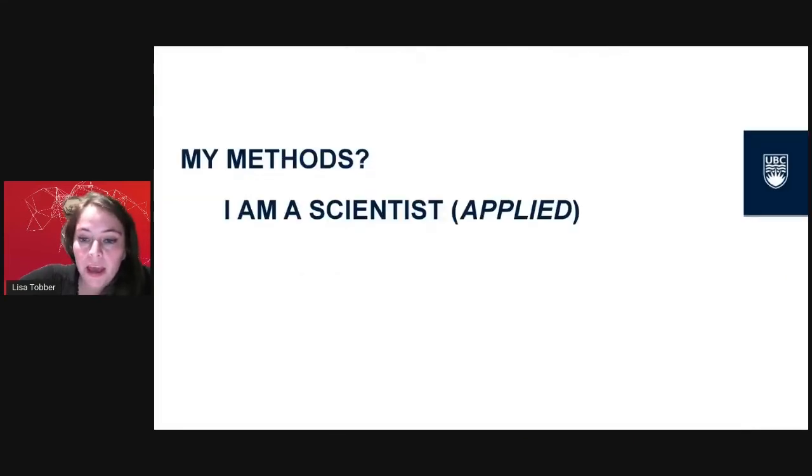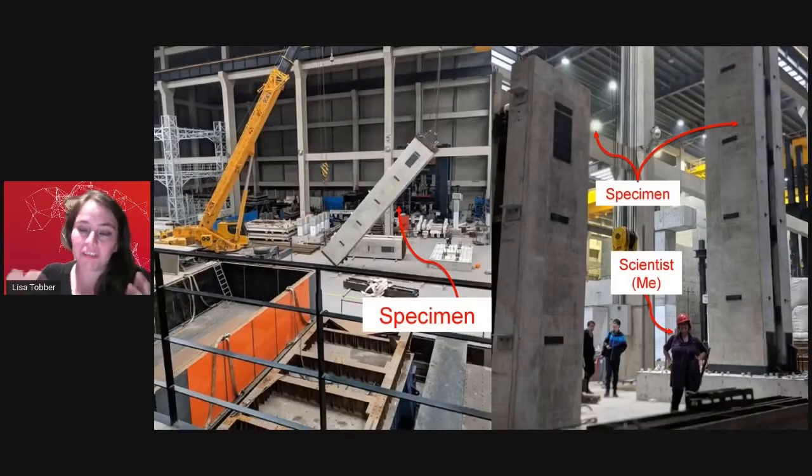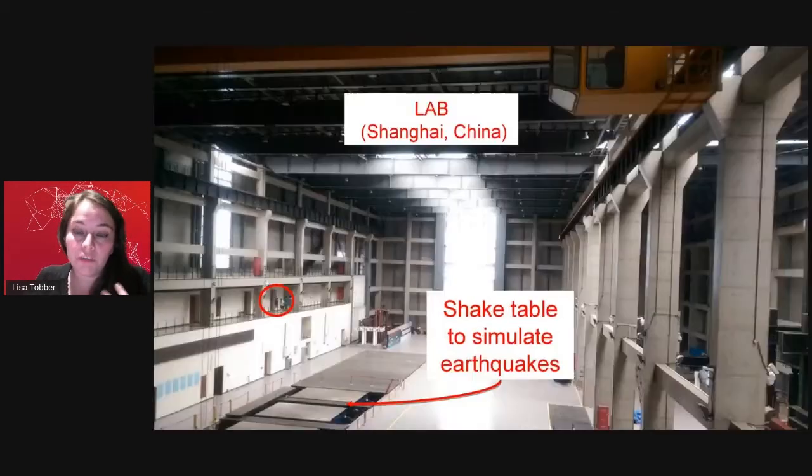And so I want to talk now a little bit about my research. So first off, I'm a scientist that works in a lab, but I don't do this. Usually when you think of a scientist, you think of someone looking at a microscope. What I actually do is I work with specimens that are in the range of 10 to 50 tons. So this is me in my PhD work, where I've developed a new high-rise reinforced concrete core wall, where we're trying to analyze it to see how it can resist earthquakes and to develop earthquake-proof tall buildings.